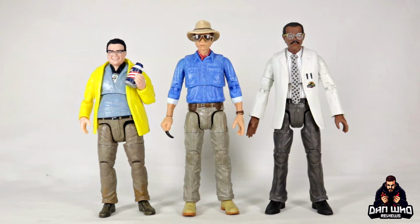Let's get into some Amber Collection comparisons, shall we? As we basically have the whole squad from the first movie, apart from the kids. But let's get into it. We've got Dennis Nedry here in his yellow Illuminous jacket when he's trying to escape the island. And then we've got Ray Arnold before the Velociraptor ripped off his arm. And as you can see, Alan Grant scales very nicely with both of these.